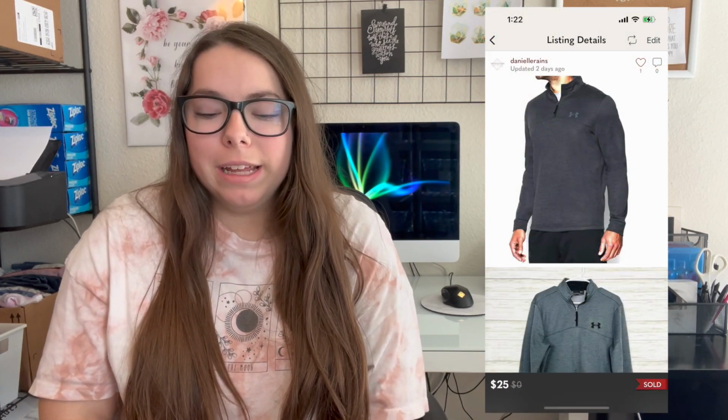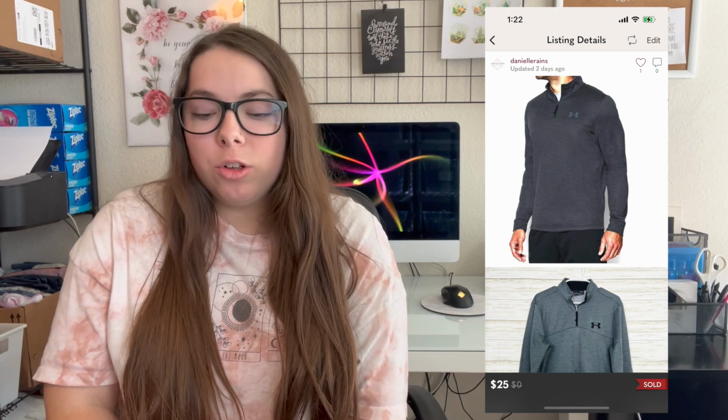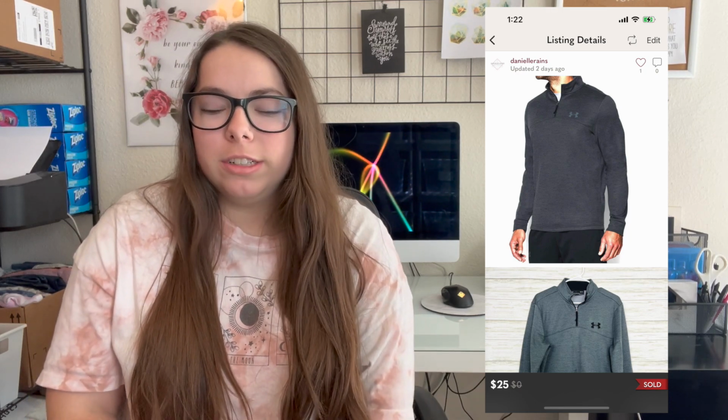And next up was another Poshmark sale. This is an Under Armour men's black and gray, I think like a half zip pullover. This is in a size medium. It sold for $25 with a Poshmark fee of $5, and then I was left with $20. This is from a flip lot, and it took 24 hours to sell.